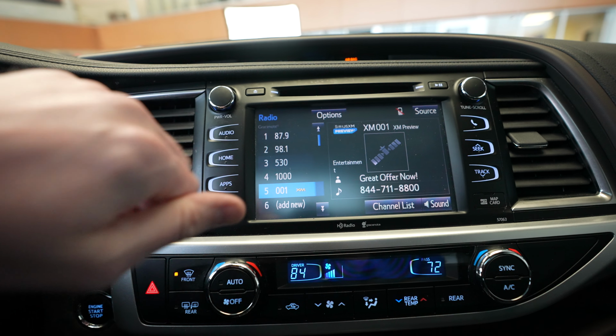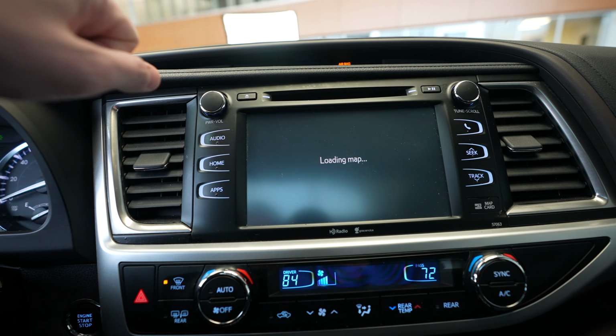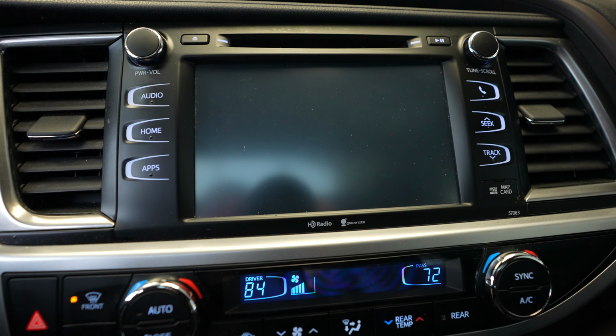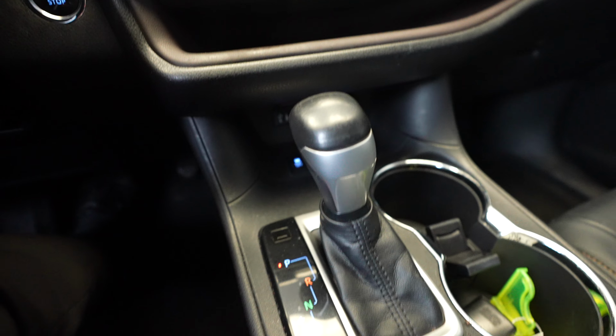Radio. Navigation, and backup camera. Below that we have climate controls and shifter.